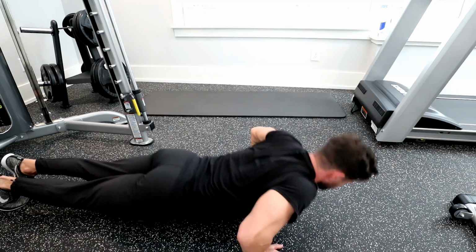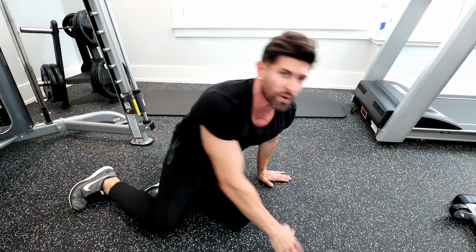Push-ups are, in my opinion, one of the greatest exercises ever invented, and they really don't get enough love, in my opinion. They are the perfect exercise to superset after pretty much any chest exercise. So after dips, if you want to take it to the next level in terms of workout intensity, drop down and go into 10 to 20 push-ups. After each set of flies, another 10 to 20 push-ups.